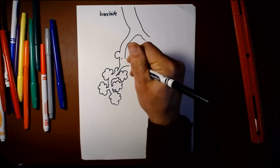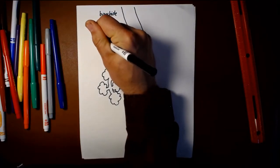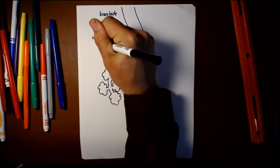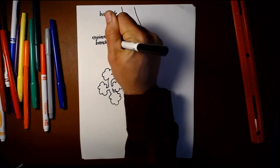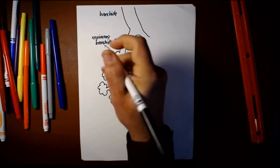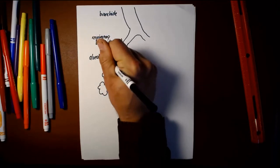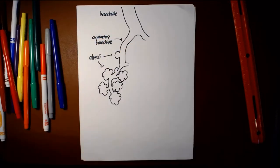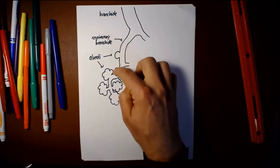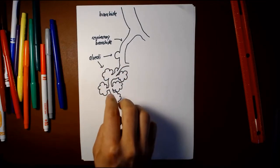By the time we get down into these very smallest passages, this one might be a respiratory bronchiole. And then these little air sacs are what we call alveoli. One thing you'll notice here is that this is a dead end. There's nothing after the alveoli. This is where the air passage stops.